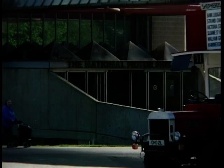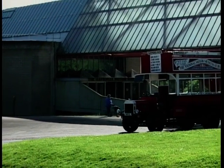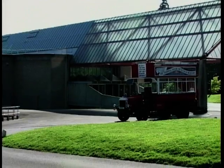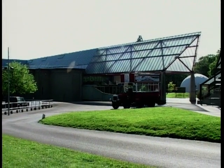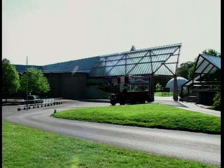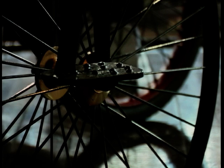The National Motor Museum at Beaulieu is England's leading museum for motoring heritage. Over the last 50 years, Lord Montagu, the owner of the museum, has collected an impressive range of cars in the beautiful countryside near England's New Forest. The museum covers all the years of motoring.